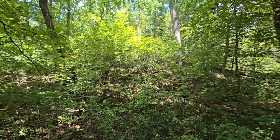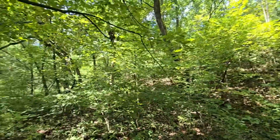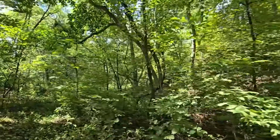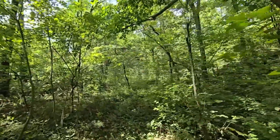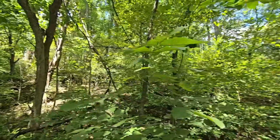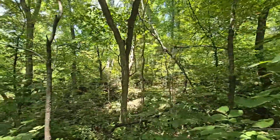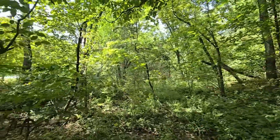Whoever owned this property before was an avid hunter. There's random old deer blinds and old homemade deer stands up in trees that are falling down and dilapidated, and they need refurbished. So at some point this year, we are also going to be hunting this property. Deer season isn't for about another month or two, so we got a little time to go.